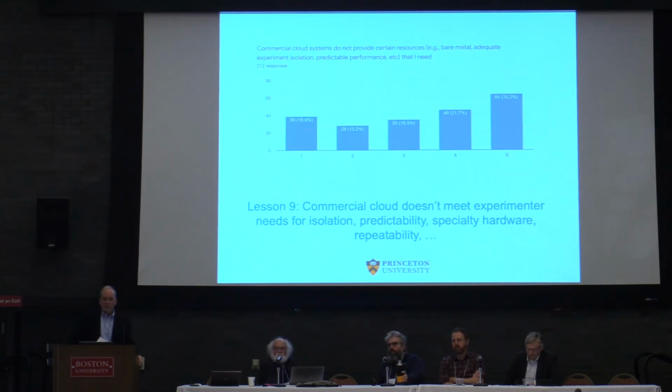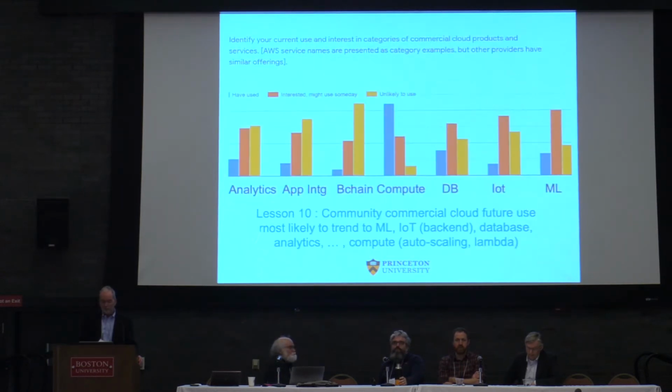One thing that the commercial clouds don't do that the existing research infrastructures do a fabulous job with is meeting experimenter needs for isolation, predictability, and repeatability of experiments. So that's a huge win. We've talked a lot about isolation, separating experiments, and the importance of that, including on the Open Cloud Testbed. But we should know what the sweet spot is for using these infrastructures going forward.